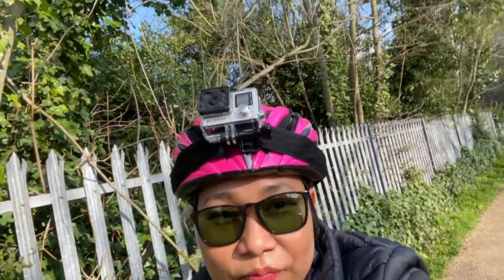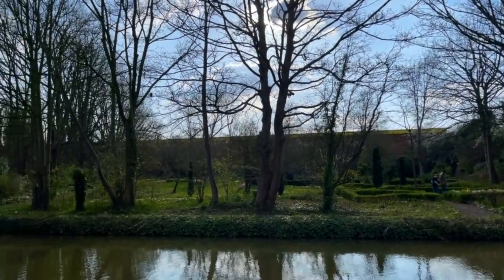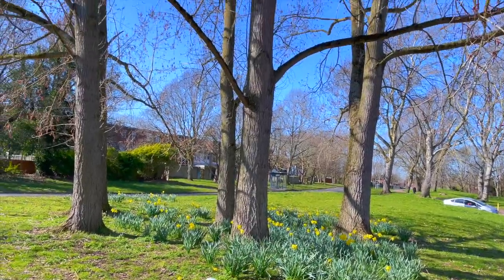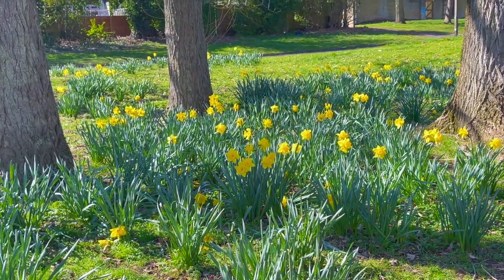Hi, hey. I just want to show you where I am. I am biking, and here it is. Hi, look at the view. So nice, isn't it? And here, look, so many beautiful flowers are starting to blossom.